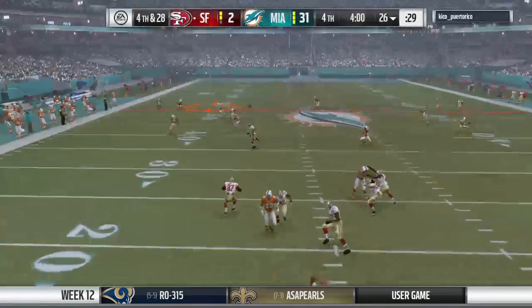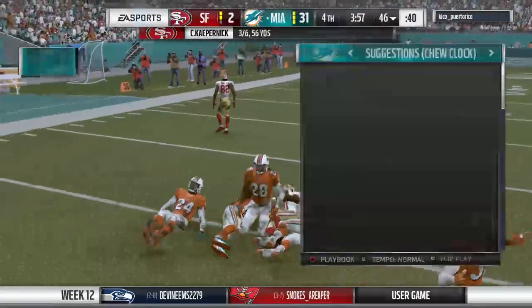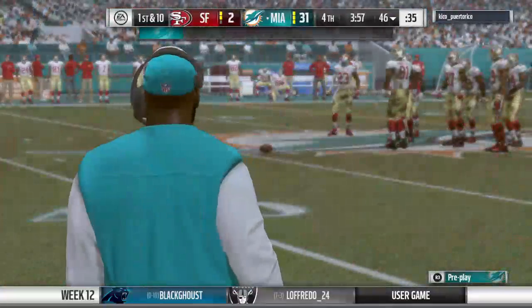Kaepernick going to throw. He's going to air one out. Well, this is taken in. It's complete. The Niners go for it, but it doesn't work out. And that will force a turnover on downs.